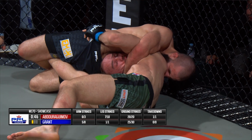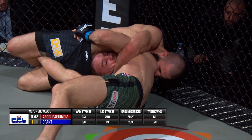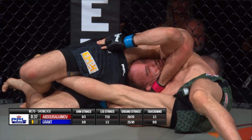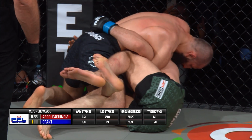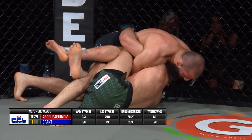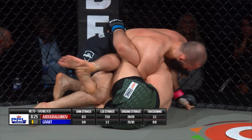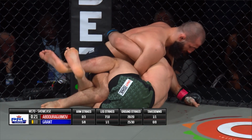If Abdouraguimov can push his hips forward, drag that neck, you see Jack Grant is in a serious position here. Look at the leg, look at the hyperextension on the knee as well. The clamp of Abdouraguimov is something else. It's really difficult to finish the darts from this position in half guard, but you can go for that Japanese necktie, but really good defense by Jack Grant.